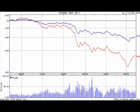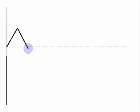Now, can you imagine the damage that could be done if a double ETF against an underlying stock was in a downtrend, in other words, the drops were bigger than the rises in percentage terms? Can you imagine the damage that could be done?